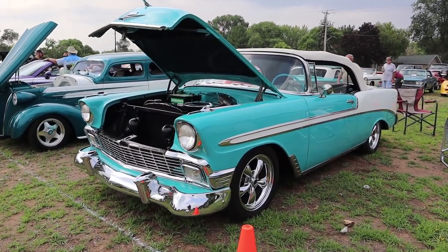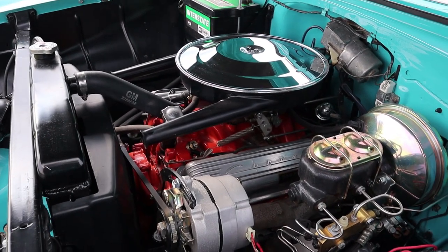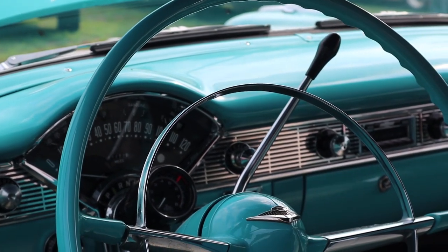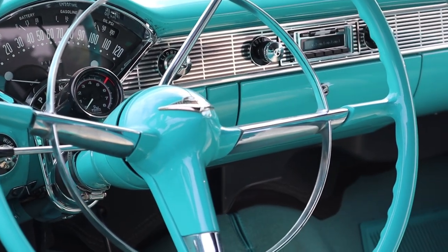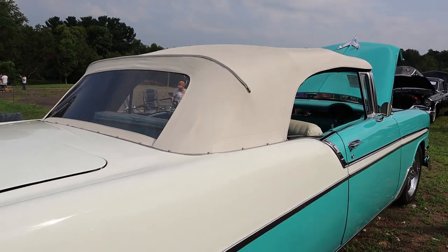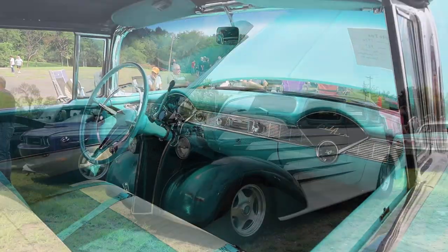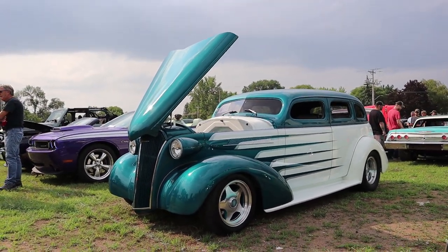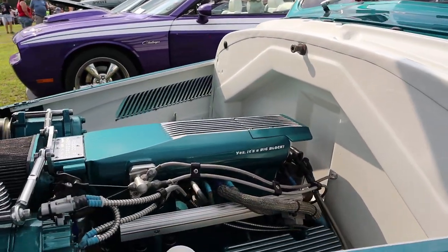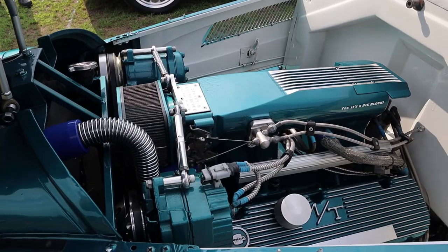Alright. Nice 56 Chevy here. Nice. It's pretty original. Sun's coming out on this Bel Air here. I got this 37 Chevy Hot Rod here. I'm loving the paint scheme on this thing. Look at this. Looks like it's flying down the road already. Got a 402 in there.